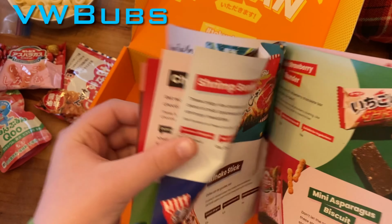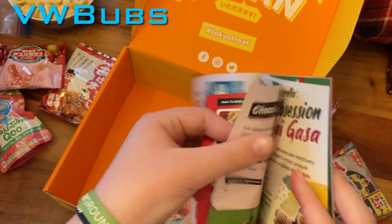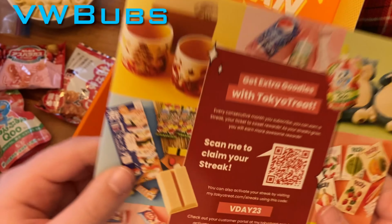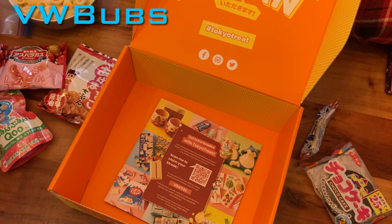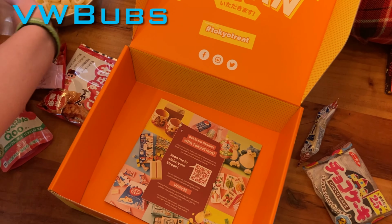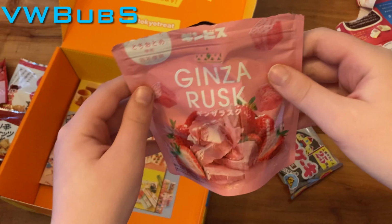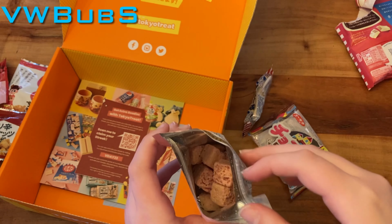Hopefully, did I miss anything? Well, yeah, that's the instructions. Now I'm going to go eat proper food, and I'll come back when I'm done that. Mac and cheese. Okay, you guys, I'm back. Next up, we're going to be trying Ginza Rusk.